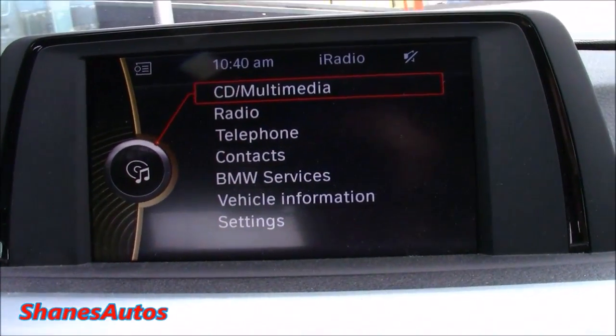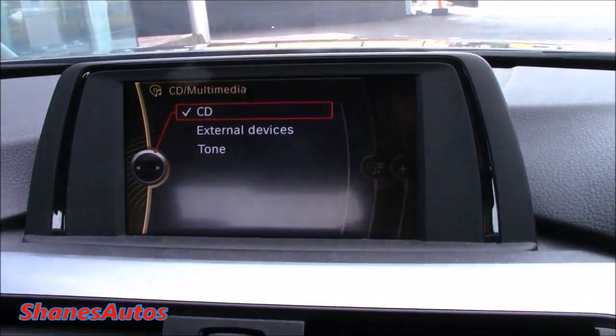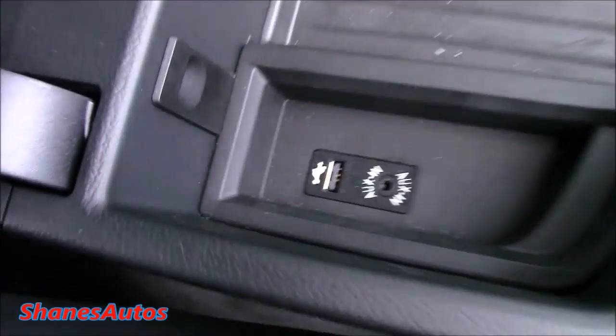So this here is the main screen. You got your CD and multimedia, so you can select basically between the CD player and your auxiliary and USB ports. They'll be listed here in the external devices. I'll just show you where they're located under this armrest here. There they are, as well as a small bit of storage.